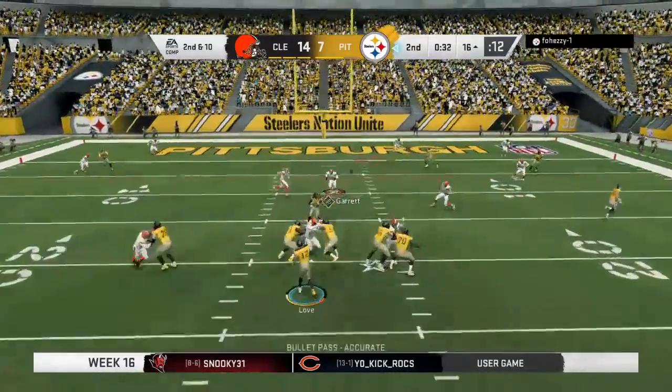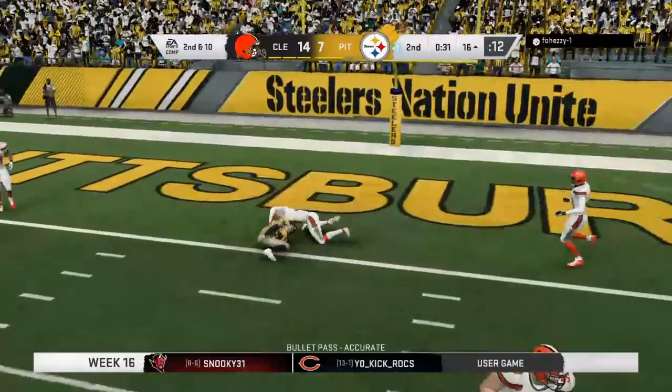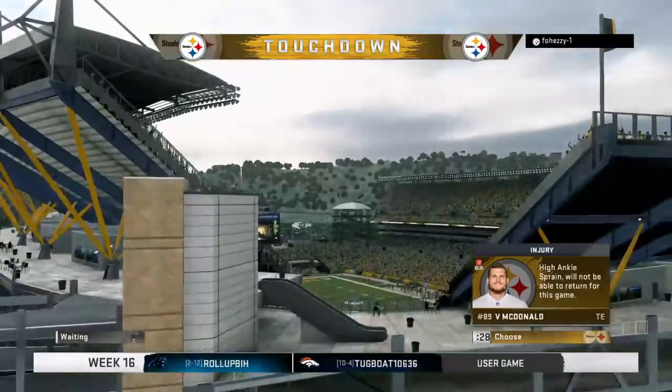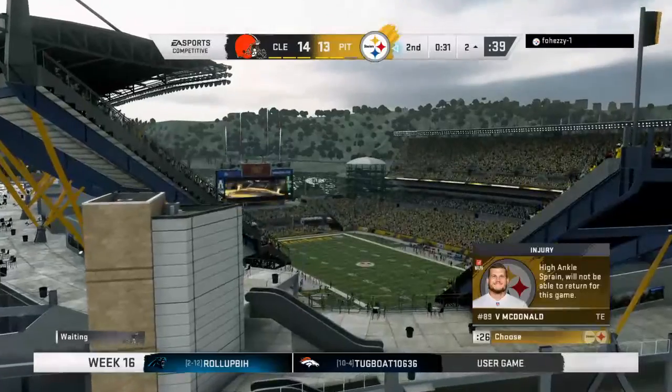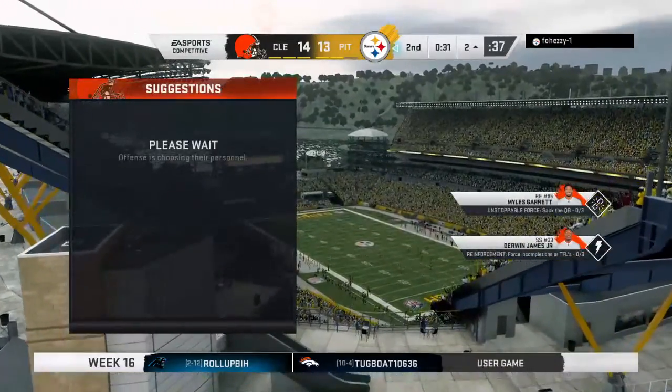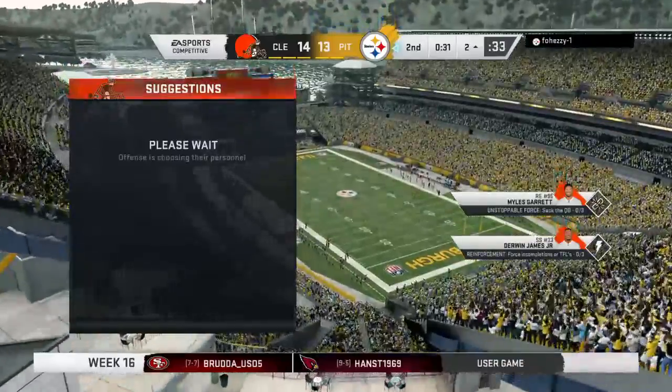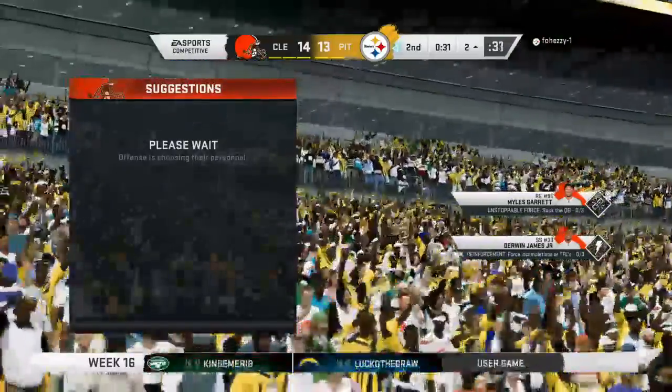Back to the air on 2nd down. Love. He'll get this one to Switzer. And he's in. Touchdown, Steelers. Ryan Switzer with his 2nd touchdown of the game, number 8 on the season, as they are an extra point away now from tying this football game.